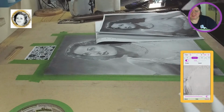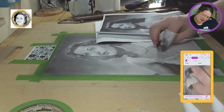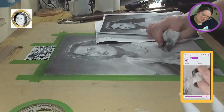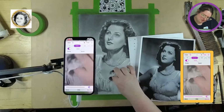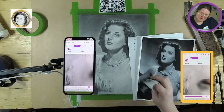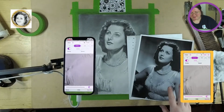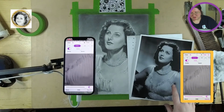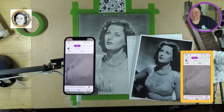I'm going to take the tissue paper, wrap it around my finger, and blend it out. Nice soft pressure, just to get a nice smooth texture. Now we can take a look at the photo as a whole and look for subtle changes in shading so that we can get a better sculpted look out of the drawing.